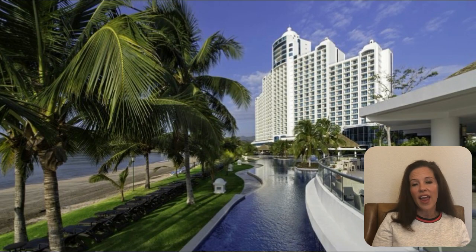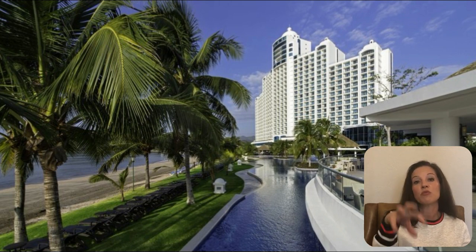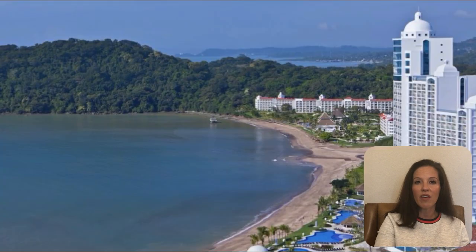So we rented a car and it's about a 15-minute drive or so from the airport to downtown, and then it's another 15 or 20 minutes from downtown to the Westin Playa Bonita. So you cross some bridges and then you go into a little bit of a jungle area.